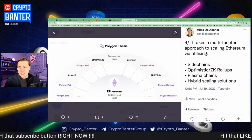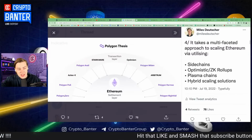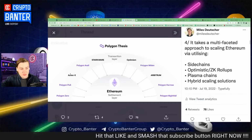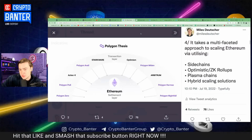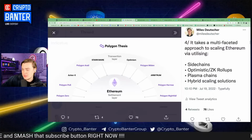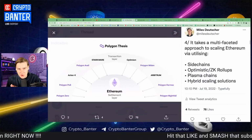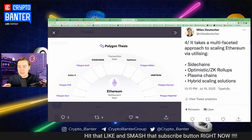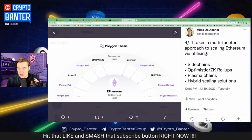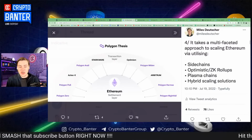And Polygon's thesis, as I said, is becoming this Swiss Army knife because it has all of these critical, multifaceted approaches to scaling that many other chains can't actually be home to. Like, let's say a Solana, for example, it utilizes sharding. It has a very clear path to scalability, but it doesn't have this Lego configuration where it can integrate multiple side chains, rollups, plasma chains, scaling solutions, etc. off the back of it.